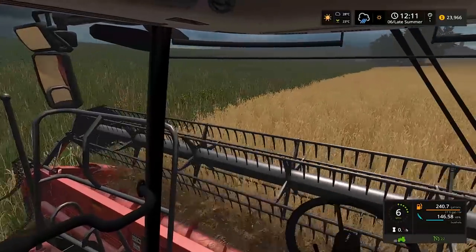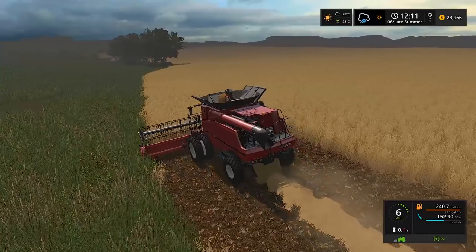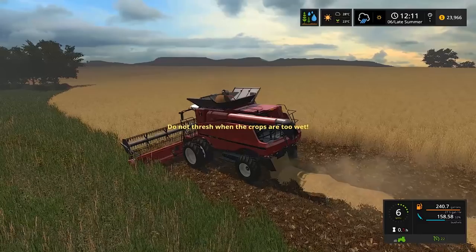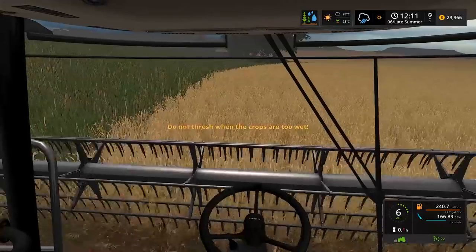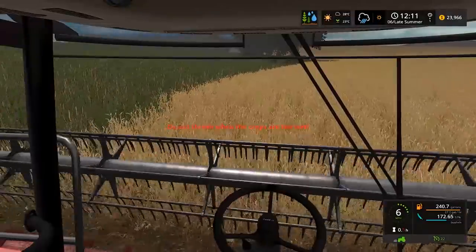We'll see. I think you may... oh shoot, I missed a little weed over there. I think you might be able to run alongside me still. We'll see though. It's kind of cloudy. Realistic. Oh, what the heck? Right now it says do not thresh. Oh, it's raining. It's letting me harvest still, but it's raining. I don't know. Okay, as long as they don't shut it off.